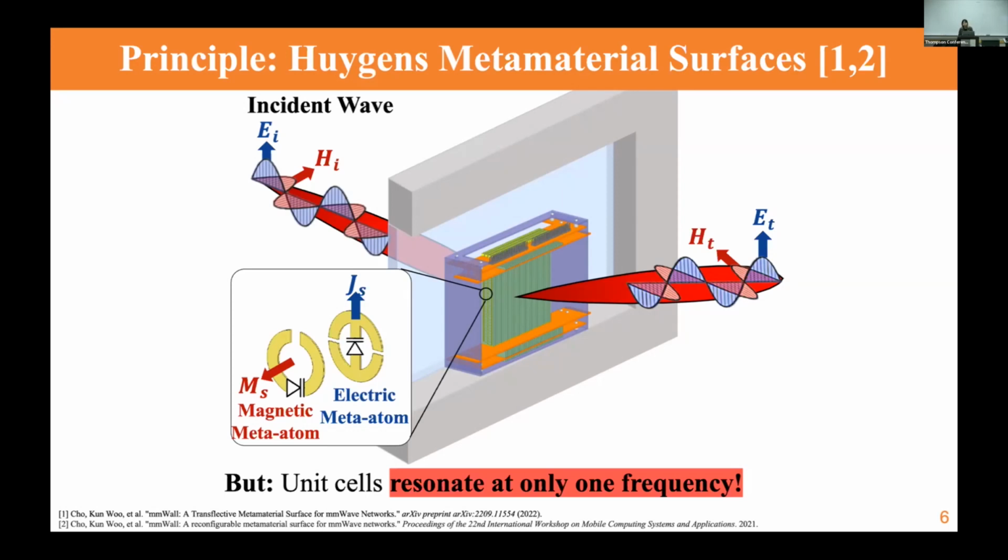If we look at the surface in close-up, we have an array of unit cells, and we have two different unit cells facing opposite to each other. The first one is called the magnetic meta-atom, responsible for the magnetic field. The second unit cell is called the electric meta-atom, responsible for the electric field. For each unit cell, we load a component called a varactor, and if we apply a different voltage value to the varactor, we can change the phase of the incident wave.